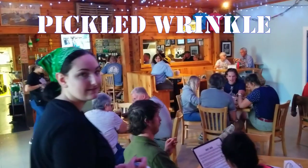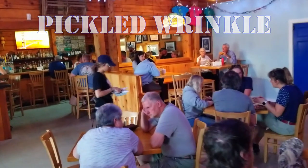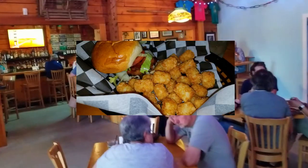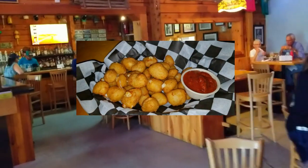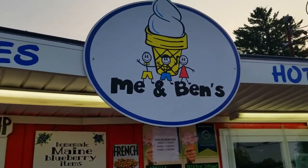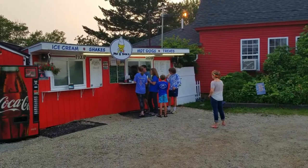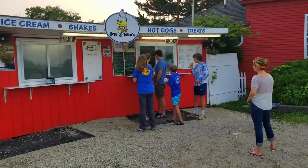This is a must stop, the Pickled Wrinkle. It's a local favorite. It's in Birch Harbor. They've got the best burgers, tater tots, and make sure you don't miss the cheese curds. They're unbelievable also. And when you're done at the Pickled Wrinkle, make sure you go next door. There's an ice cream shop that is amazing.